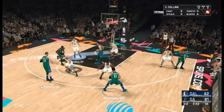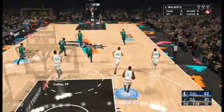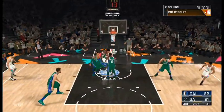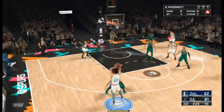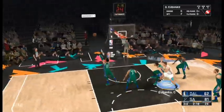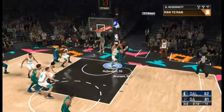Doncic passes to Brunson. Over Walker. And no good. San Antonio goes the other way with it. With the drive. Tries again. Collins finds Walker. McDermott outside. Over to the wing. Lets it fly. That one a little long. And Dallas with possession. They're on a 13-4 run.